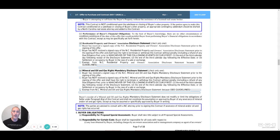So you want to be aware of that as a listing agent. If you receive an offer that has this second option checked, then before agreeing to a contract, you need to get them copies of the disclosures, and you need to have them change the offer to reflect that the buyer has already received those disclosures. So don't let that slide by, because that might put your seller in a situation where 3 days later, the buyer decides to terminate the contract.